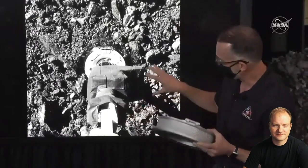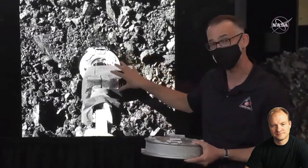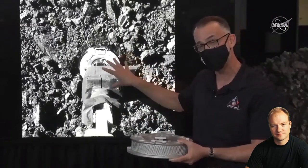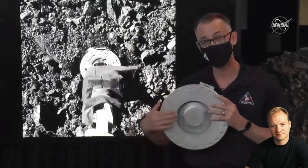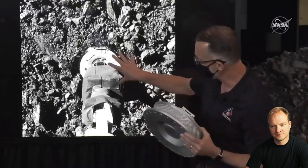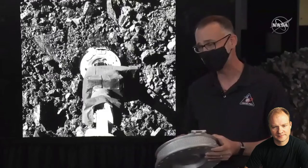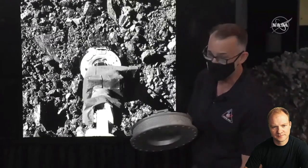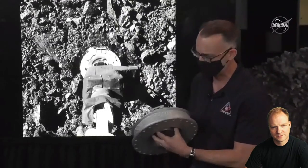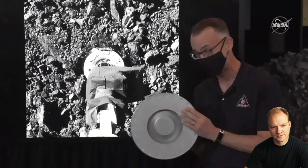So the fact that when the TagSAM head is making contact with the asteroid surface and it's crushing what appears to be a very soft, friable material is good news, not only for the bulk sample collection, because in our laboratory tests, when the TagSAM head penetrates, and we're estimating about 2 centimeters of penetration at least during this event, a lot of material gets forced up into the sample collector. And of course, by crushing, you're going to drive a lot of material into these contact pads.